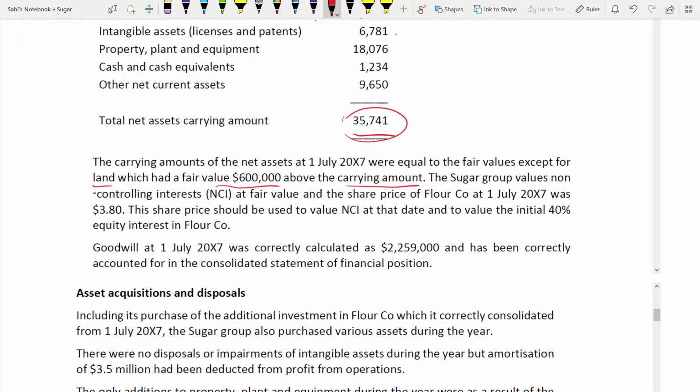Okay, and sugar values NCI at fair value. Here they didn't give you the fair value of NCI, you have to calculate it. How? They have given you the share price, which is 3.8. So number of shares times 3.8 times the percentage of NCI. That is after taking the 70%, so 30% is NCI. Okay. So this share price is also used to calculate NCI at the initial 40% equity interest. Okay.